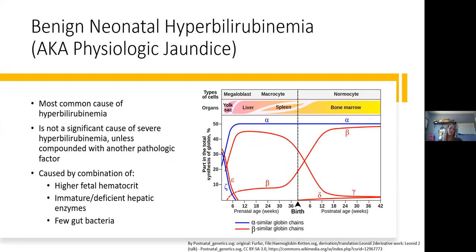Now, this normal transitional phenomenon occurs in nearly all newborns and is caused by the accumulation of unconjugated bilirubin due to four factors. Firstly, newborns have more red blood cells with a hematocrit between 50 and 60%, and there is increased turnover of these fetal red blood cells producing more bilirubin. The clearance, conjugation, and in turn excretion are decreased due to the deficiency of hepatic enzymes, which in term infants at 7 days old is only approximately 1% of those present in adults. Enterohepatic recirculation of bili is increased because of the amount of deconjugation that occurs in the intestines, and this is really due to infants not having normal intestinal flora, which would help prevent this reabsorption.